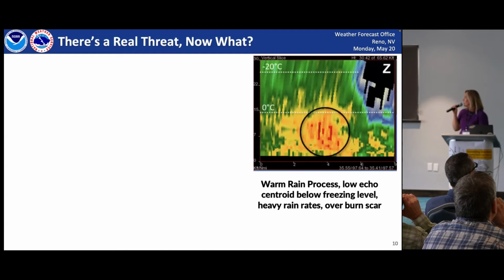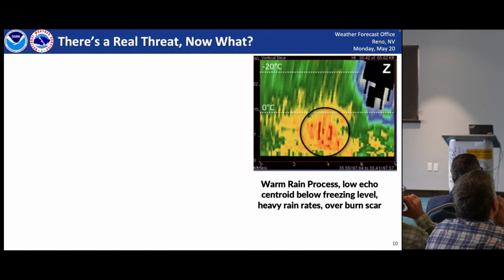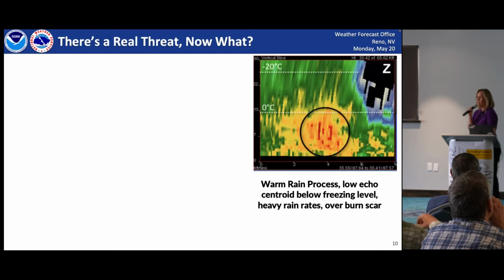All right, so there's a real threat. We're watching this, we're monitoring radar. We know there are warm rain processes going on, and we see, and this is probably for all the weather nerds, which is not a huge percent of this audience from what I was seeing there, but low echo centroid below freezing level, all that means is that we have really heavy rainfall and it's not below freezing, okay? And so we notice that that's over a burn scar. Now what do we do?